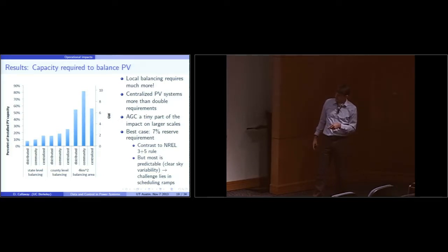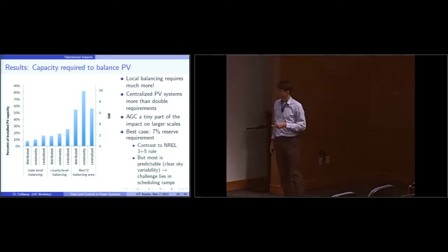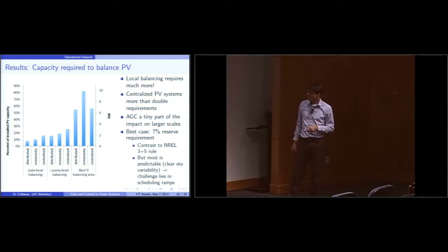This is if it's clustered at certain points in the state, and this is if it's all in the Mojave Desert. And you can see that the spatial autocorrelation function is driving this increase. So when we put everything in one place, we need more balancing capacity, almost 20% of the installed PV capacity. So that's on the order of 2 or 3 gigawatts. Whereas if we go distributed, we need something that's more like 7%. And that's, again, if we do state level balancing.